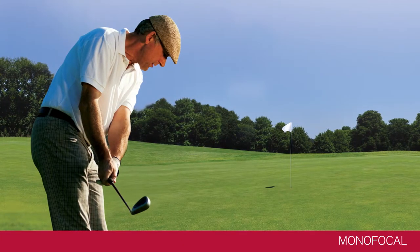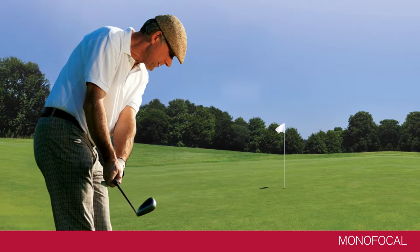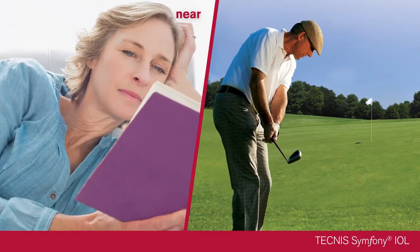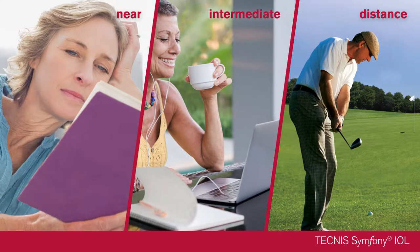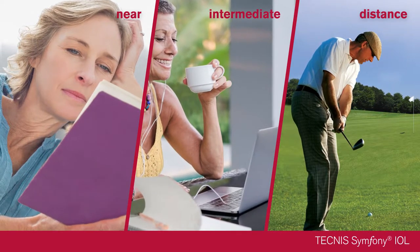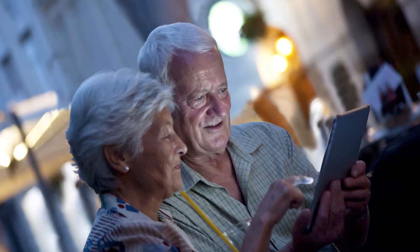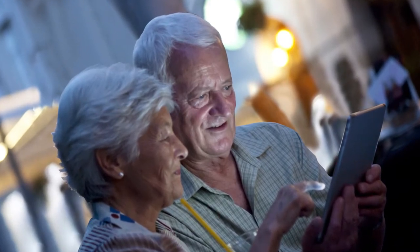Unlike monofocal IOLs, which are designed to provide clear vision at a distance, the Tecnis Symfony IOL and Tecnis Symfony Toric IOL both provide the same continuous range of high-quality vision at near, intermediate, and far-away distances. The Tecnis Symfony Toric IOL provides high-quality, continuous vision for patients with astigmatism. The lens performs optimally in all lighting conditions, so you can experience good vision even in low-light situations. This allows you to wear glasses less often.